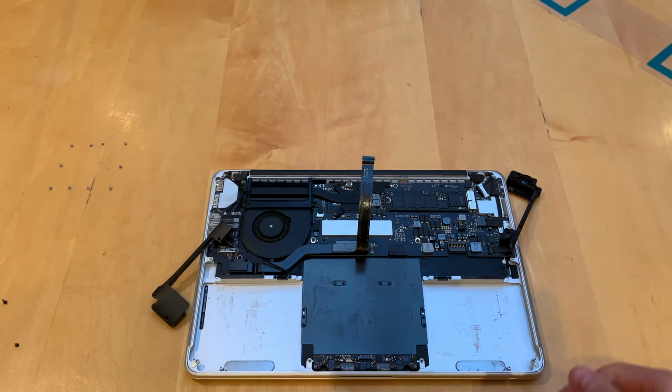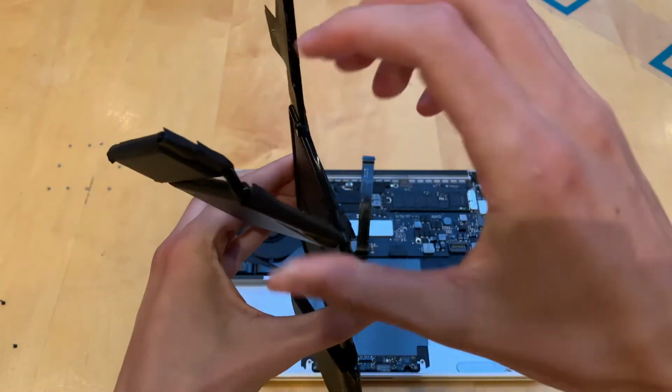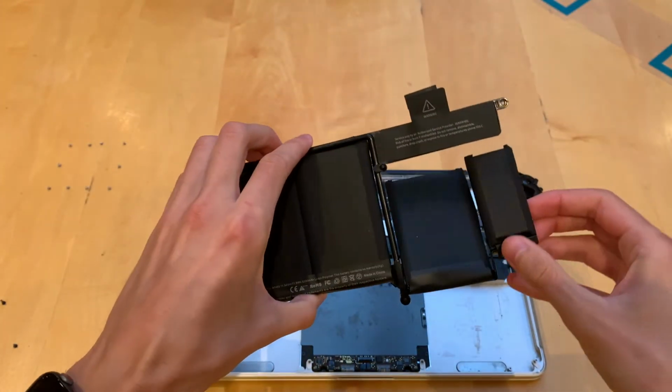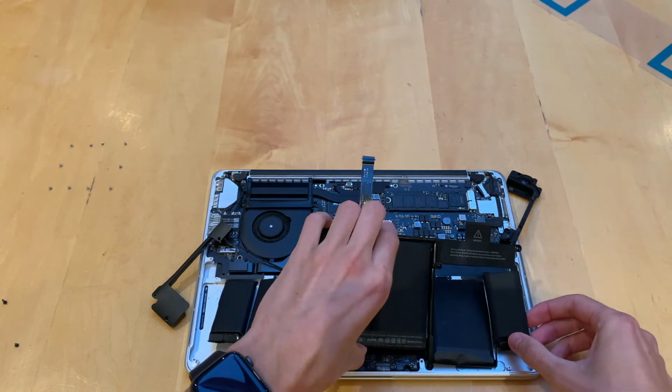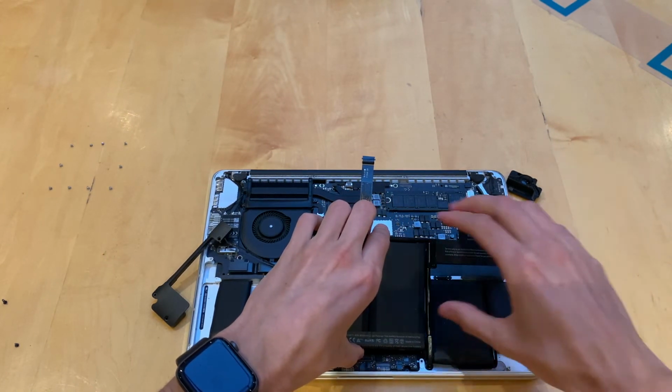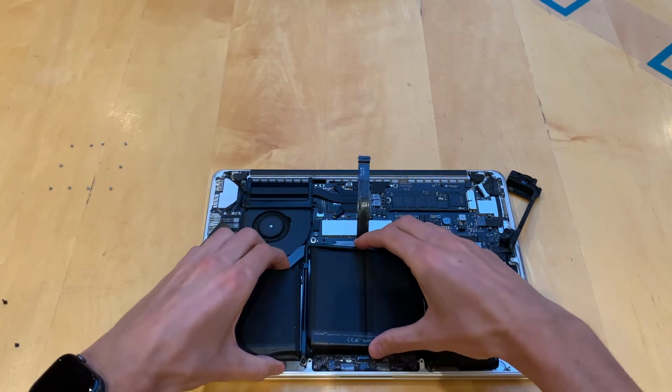Put that off to the side. Now comes the tricky bit of putting it all in, so we're just going to carefully flip it over and start on the right here. Try and get it as close as you can before you drop it in, because otherwise it will start sticking.